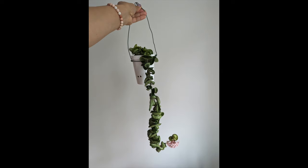I treat it like I do any orchid. I give it bright indirect light, and I feed it with MSU fertilizer. I really like this one. I hope you guys enjoyed this bloom update.